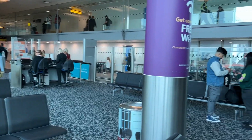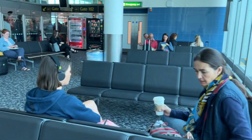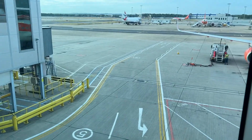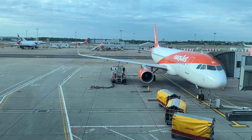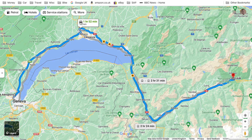Come with me. The pre-boarding lounge at Gatwick North. You go over that big air bridge. Bit of a fan of EasyJet, they're okay. That's what it's all about. That's the stamp you get when you arrive in Switzerland. And from Geneva around the lake and then to Leuk.